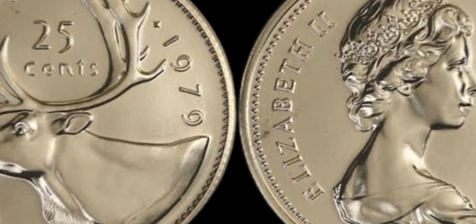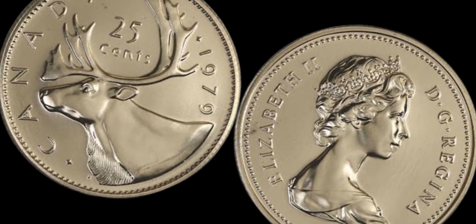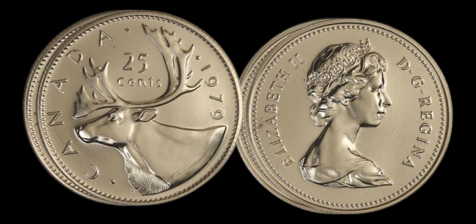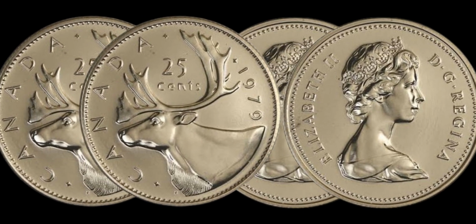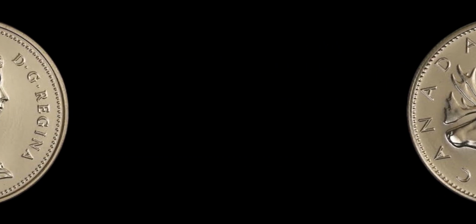So, what can we learn from this incredible story? Well, for one, it goes to show that you never know what hidden treasures you might have in your own collection. Whether you're a seasoned coin collector or just someone who has a box of old coins lying around, it's always worth taking a closer look to see if you might have a rare gem waiting to be discovered.